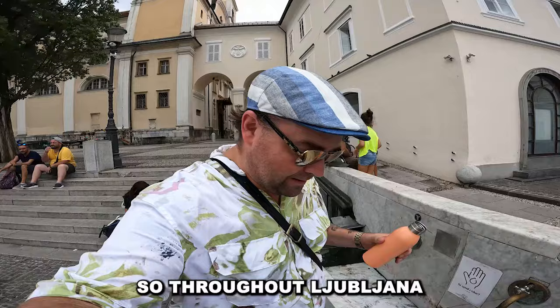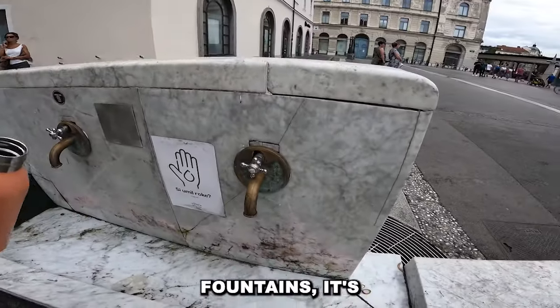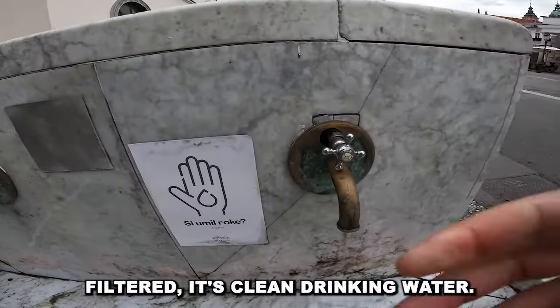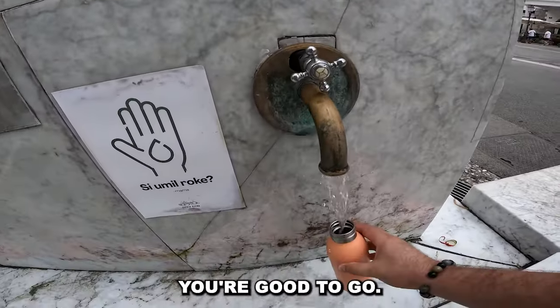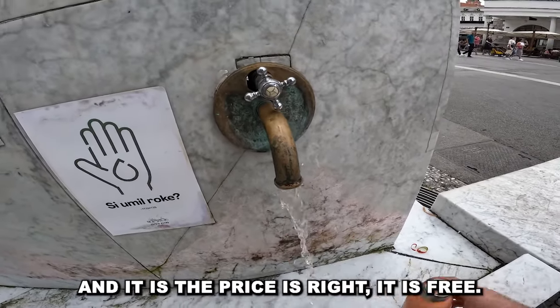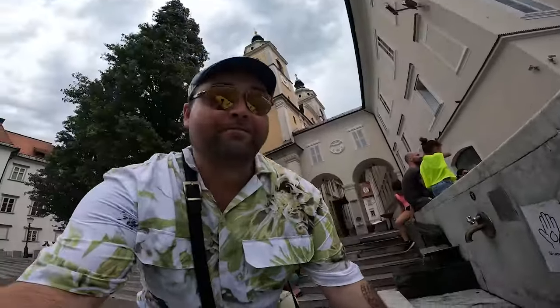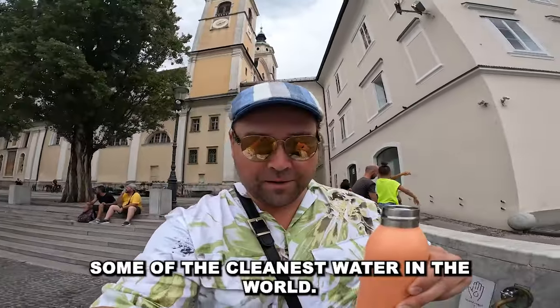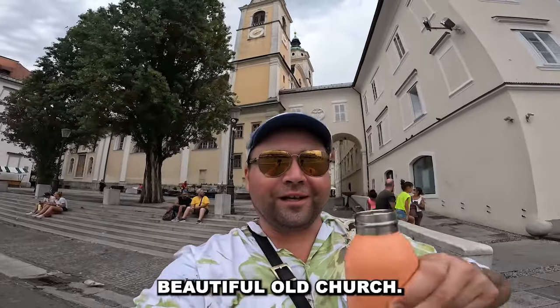Throughout Ljubljana, and many other cities in Europe, you can find these drinking water fountains. It's filtered, clean drinking water, and as long as you've got a bottle, you're good to go. And the price is right, it is free. And I must say, it is probably some of the cleanest water in the world. And what a view behind me there. Beautiful old church.